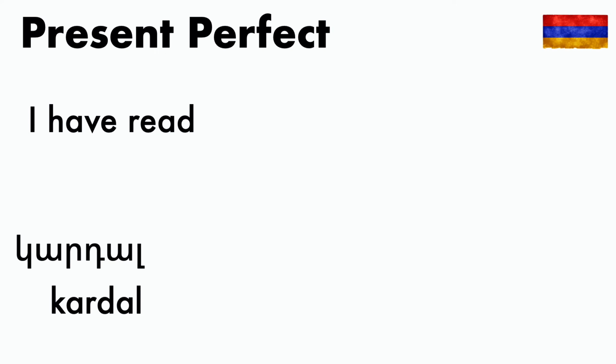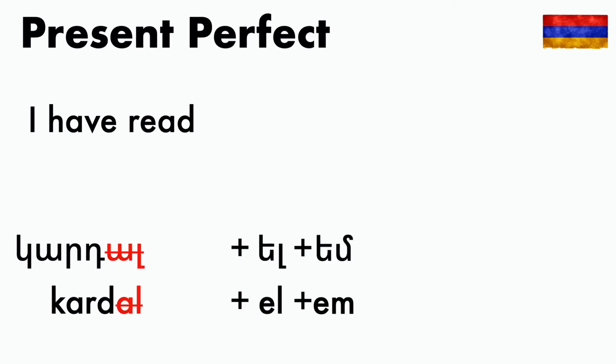Now let's have a look at the word kartal, which is to read in English. You would expect in this case that you would just simply delete the infinitive ending of the word, in this case al, and then simply add el plus the conjugated form of the verb to be, like for the case sirel, it would be el and em. But no, sadly this would be too easy.